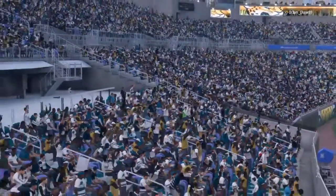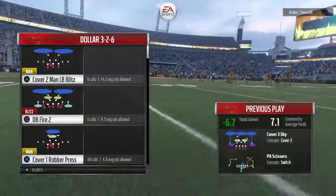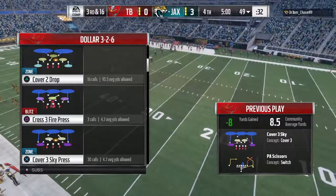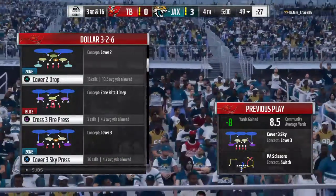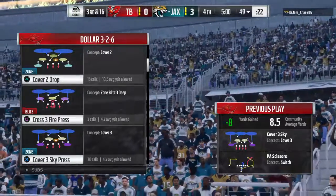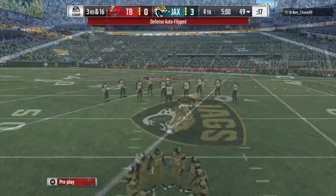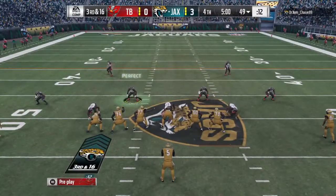Back now in Jacksonville. It's been a very hotly contested game to this point. Just a field goal separating these two teams as we get set for the 4th quarter. Following the sack, 3rd and long for Bortles and the Jags.